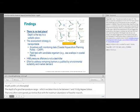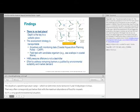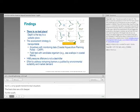The best sites are a bit deeper to the south in the summertime, and a bit shallower to the north, but you can always find a good depth at every site. This is great news because competing uses becomes much less of an issue. Aquaculture very often gets relegated to the last place, the worst place that nobody else wants. In this case, we'll take it, and happily.